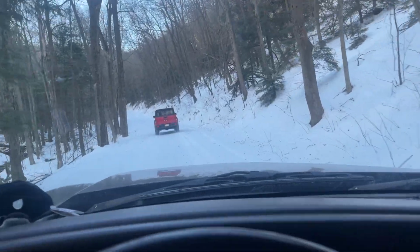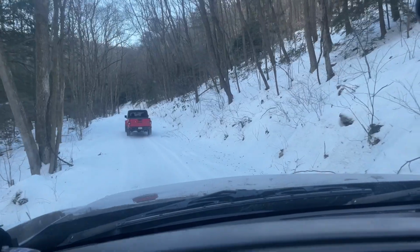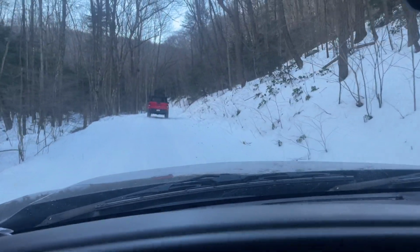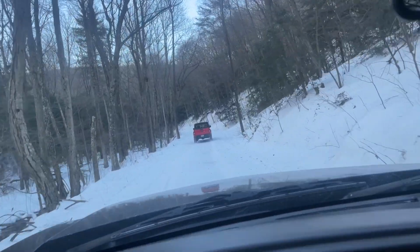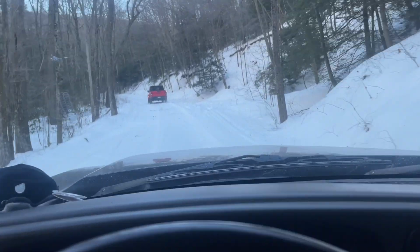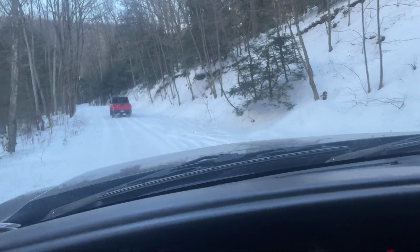Alright, we just took our first turn off of that main trail, and now I think we're heading up a mountain, and we're going to try to make our destination the peak of the mountain. It's a nice little point to stop and take pictures. It looks like the ice is getting a little bit softer, so it's more snow.